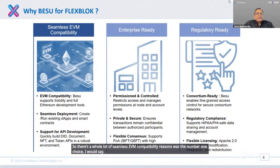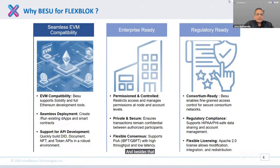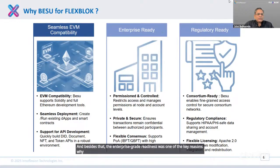And besides that, the enterprise-grade readiness was one of the key reasons why we wanted to choose this platform.